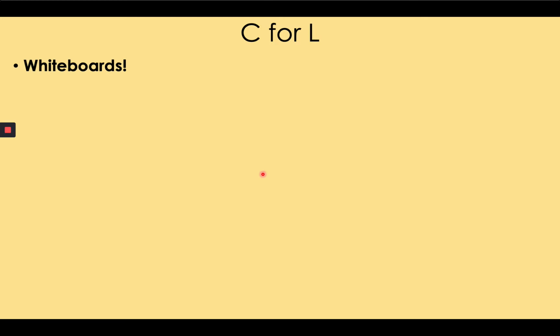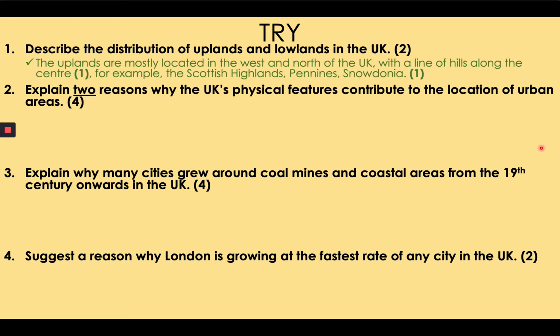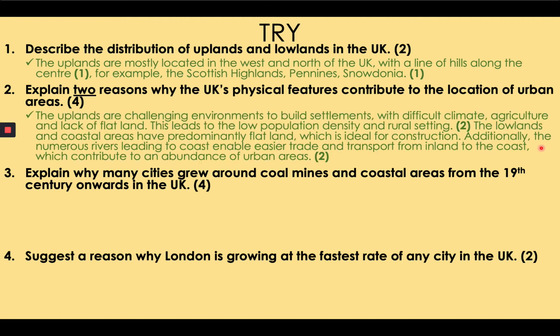Time to embed learning. Please read the questions, answer them using your understanding, and then mark your answers. Go for it. So distribution. Remember, you need to give examples and give the overall pattern. Like that. Both of these points are needed for both marks. Question 2. How do the physical features of the UK contribute to the location of urban areas? Again, you need both points here.